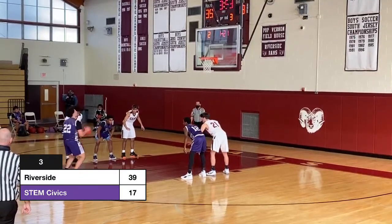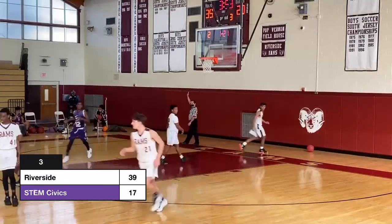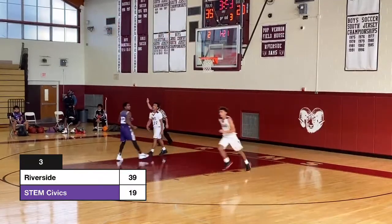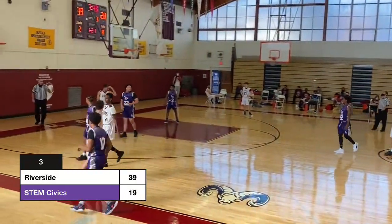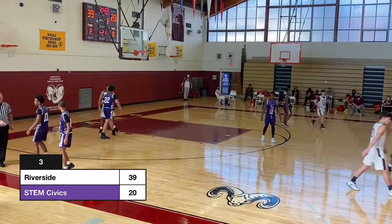He banks that into the basket. So STEM Civics able to convert a 3-point play. The score is 39-20 with 3 minutes and 48 seconds left in the third quarter.